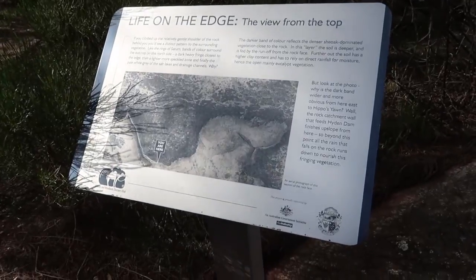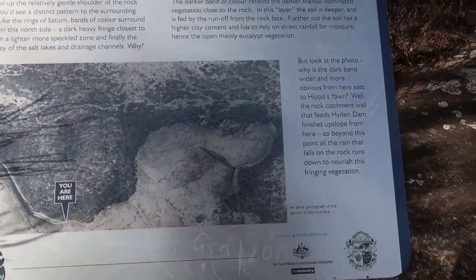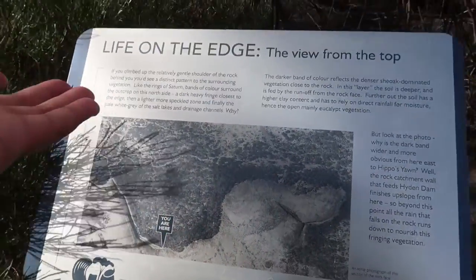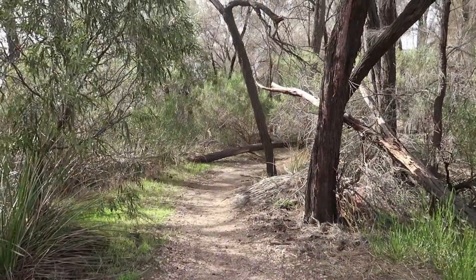So this is the sign that we saw before we went up the rock, and it just says you are here, but nowhere on the sign does it say where to go next. Where we went was to the right side, but there's also a trail to the left side, which kind of looks dodgy, and we're not sure if that is the way to go. It doesn't say turn left or turn right to continue on to Hippo's Yawn, so I'm guessing we're just going to drive it.